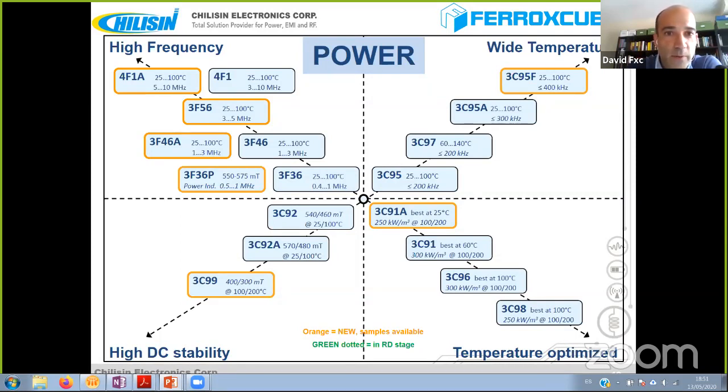The first digit in our materials refers to the composition. If it is a number 3, it is a manganese zinc material, and if it is a number 4, it is a nickel zinc material. Then we have a letter. It can be in this chart C or F principally, because they are intended for power, and this refers to the family of materials. The F refers to the frequency materials, while the C refers to the power materials. We have different letters for other applications.